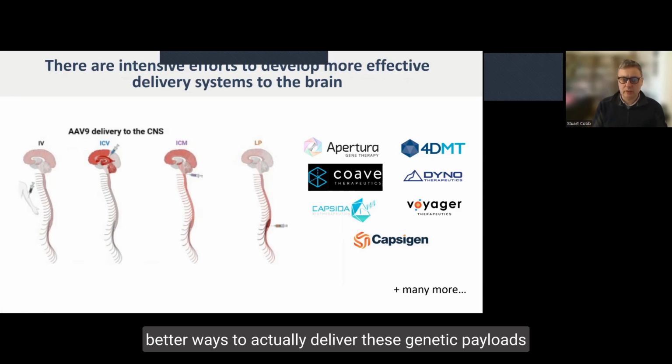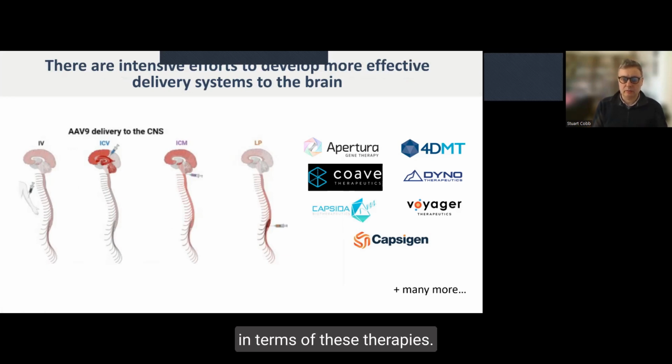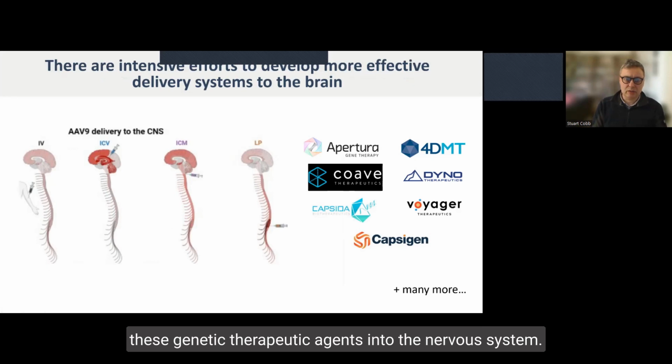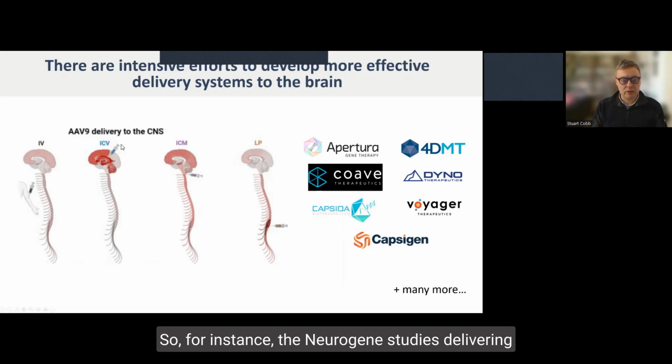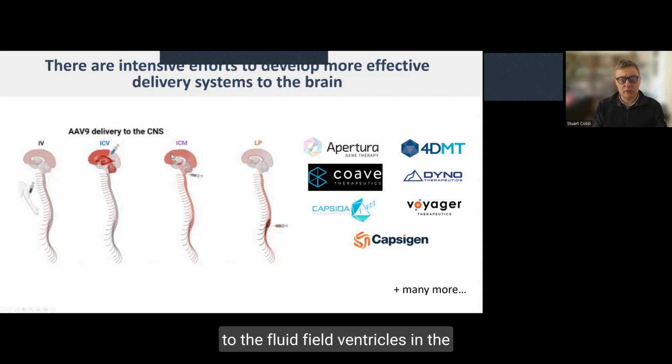So I would lastly just like to say that there's also very intensive efforts to develop better ways to actually deliver these genetic payloads in terms of these therapies. So one of the challenges is actually getting these genetic therapeutic agents into the nervous system. And most of the approaches to date are delivering directly to the nervous system. So for instance, the Neurogene studies delivering to the fluid-filled ventricles in the brain, the Taysha studies delivering to what's known as the lumbar spinal cord, and there are other companies that are working using this, what's called ICM route of delivery. But there is a definite requirement to get more effective delivery systems to the brain.